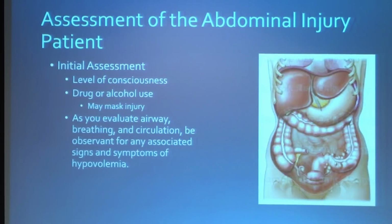Initial assessment, I want level of consciousness, and whether there's drug or alcohol use, which may mask their appreciation of their own injury. As you evaluate airway, breathing, and circulation, be observant for associated signs and symptoms of hypovolemia. So, are they breathing rapidly? Are they tachycardic? Are they or are they not hypotensive?